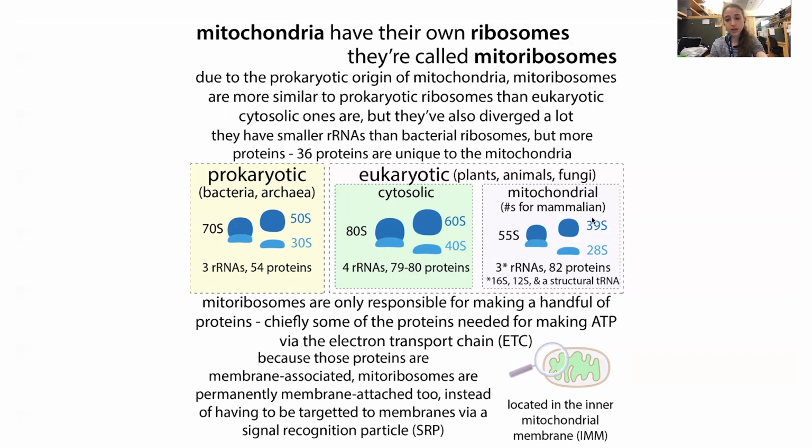This large one is only 39S, the small one's 28S, made up of these three rRNAs. So it's kind of confusing because sometimes you see it listed as 2, sometimes as 3, but it has these two rRNAs, 16S and 12S, and the structural tRNA. So the tRNA is actually part of the structure. And what is really interesting is that these RNAs are a lot smaller than the prokaryotic RNA. And so the mitochondrial ribosomes actually have a ton of proteins. They have like 82 proteins, whereas the prokaryotic one only has 54.